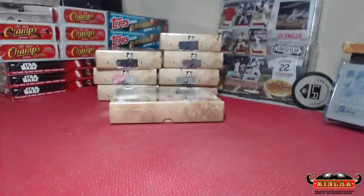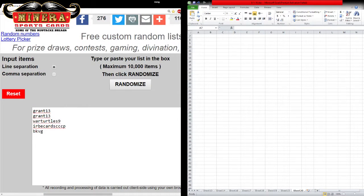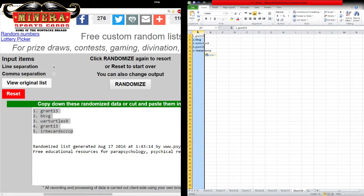Three times. Let's go to the random screen over here. We got Grant, War Turtles 9, Urbe, and BKBG. We're going to hit it three times. One, two, three. Grant, BKBG. War Turtles 9, Grant, and Urbe, I heart you.